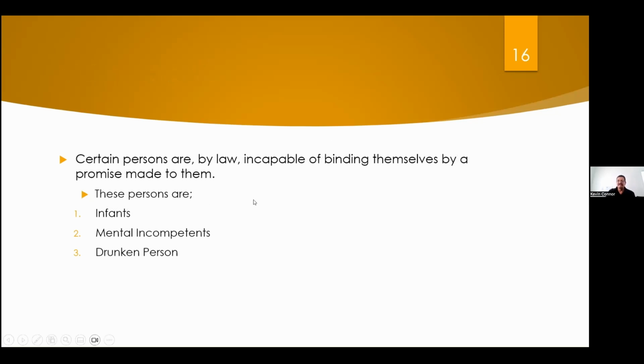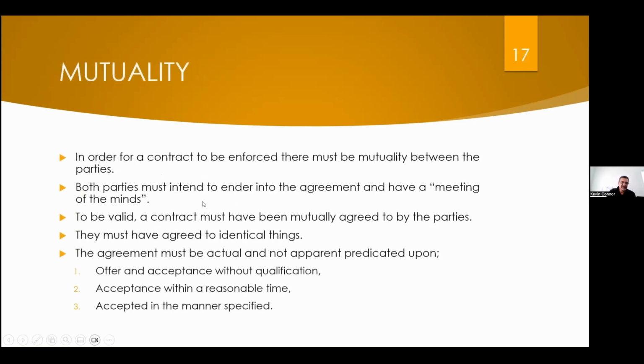Certain persons are incapable of binding themselves to a contract, okay? Infants, young people, mental incompetence, drunken persons, etc. Mutuality. In order for the contract to be enforced, there must be mutuality. That is, we have to have an understanding between ourselves that we have a meeting of the minds here. We both know what the contract is for, right? And it must be mutually agreed to by the parties, right? We must agree to identical things. We have to have a good understanding in that contract of what it is I'm building for Jan, right? Is there granite countertops or not, right? The contract should really say, so that we have agreed on what it is I'm providing for the particular amount of money that he's going to pay me, right?